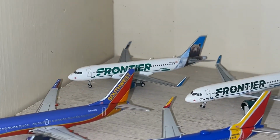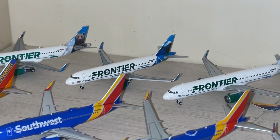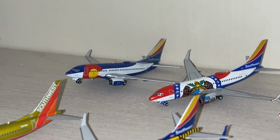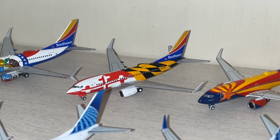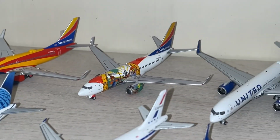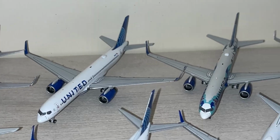Starting off in the back, we've got Frontier A320, Griswold the Bear by GeminiJets. A320neo Mia the Dolphin by Aero Classics. A321 Steve the Eagle by GeminiJets. There's an empty spot there. We have Southwest Colorado 1 customized with a hardtail Gemini. Missouri 1 by NG. Maryland 1 by NG. Arizona 1 by Panda Models. Florida 1 by GeminiJets. And then we have a United 757-200 by NG.